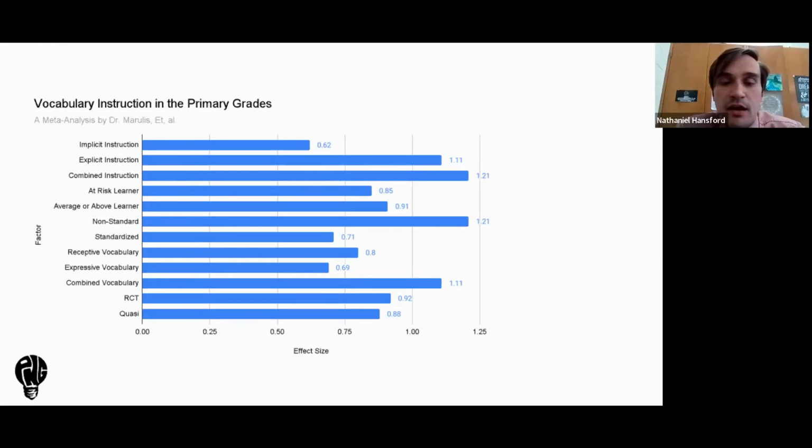Yeah. And one thing I wanted to mention about the study, because it bleeds into the next study I'm going to talk about, is that this meta-analysis was specifically looking at K to grade 3. And I think that's a really important thing to note, because I think we can make some assumptions about how this works in later grades based on the next one. One thing I want to point out is that the difference between the standardized test and the non-standardized test is really high.